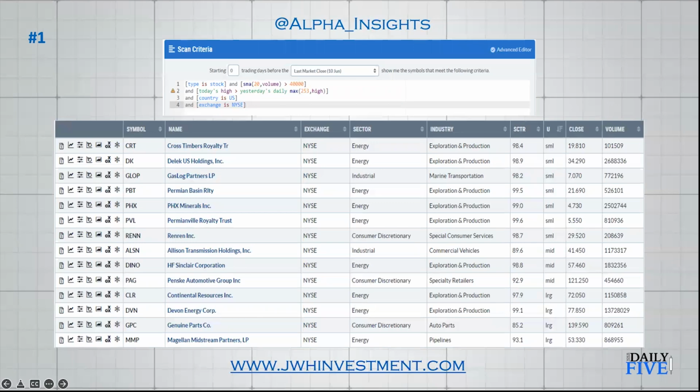So the first screen has pulled up about 15 names for us to peruse and get a sense of what's happening here. And we've got a smattering of small cap, mid cap, and large cap names. So it's really all over the board. I actually happen to prefer small and mid caps right now relative to large caps, but we're open-minded to just about anything. So this is our universe to begin with.